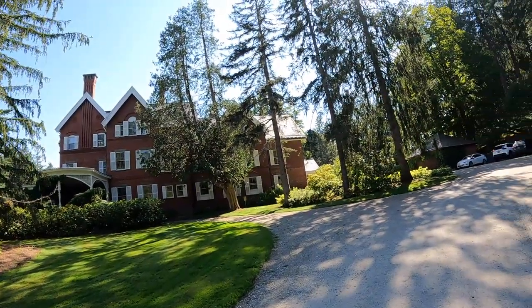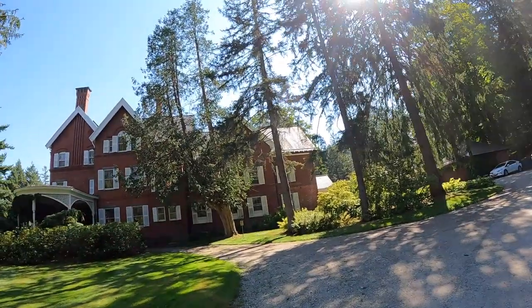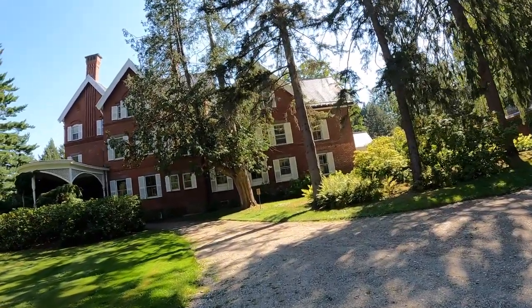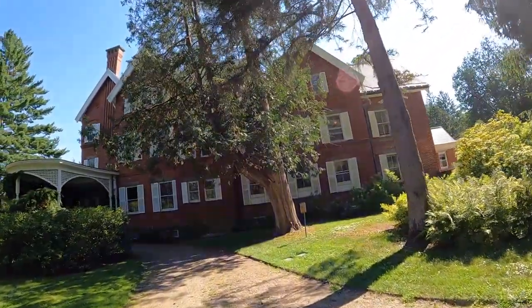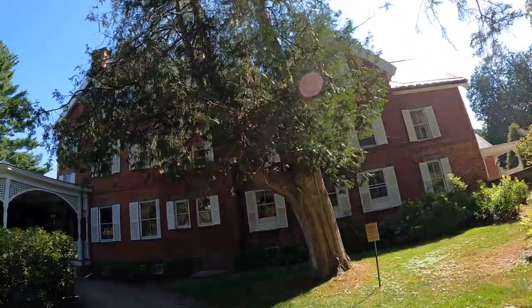Cannot see the inside of the house. It's only done by tours. It's a 9 o'clock tour and a 3 o'clock tour. It's 3:20. We missed the tour and they are completely booked. But we can go outside. So this is the house itself.